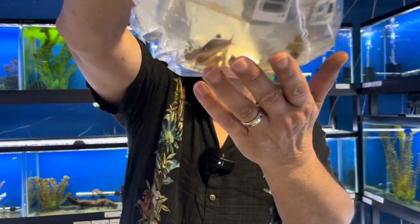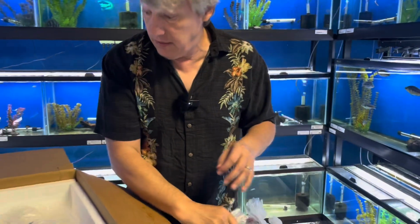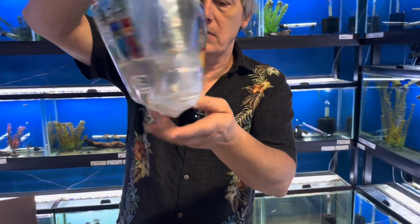I told you a lot of cories, and here are some more. These are the reticulated Julii cories. Been getting a lot of cool cories in. Apparently cory season is in, so expect lots and lots of cories.